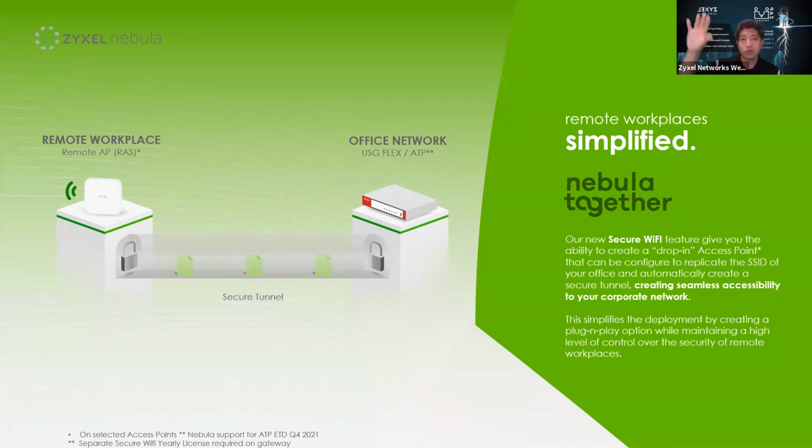So the more access points you have remotely in different locations, those will actually consume the tunnel count of your existing USG Flex or your ATP device. Those will be counted as if somebody is directly VPNing to the network. So just keep that in mind. And it works with specific access points, so you have to look at the support list.